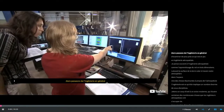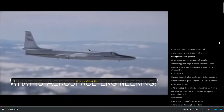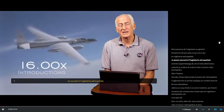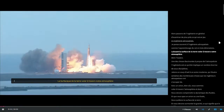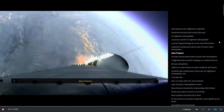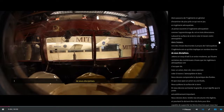So let's move from engineering in general to take a closer look at what's involved in aerospace engineering. I often think of aerospace engineering as learning to fly in 3 dimensions, leaving the surface of the Earth, flying through our atmosphere out into space. One of the things that is fascinating about aerospace engineering is it involves a tremendous number of sub-disciplines.